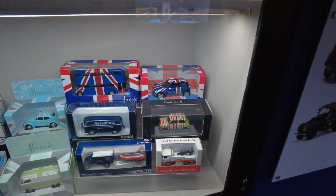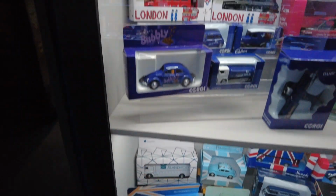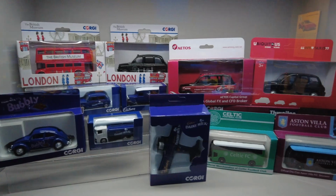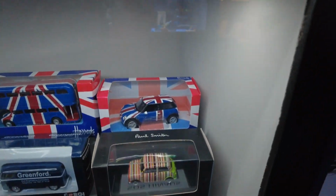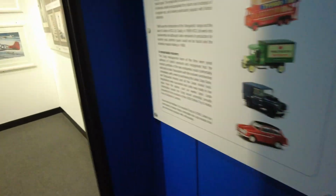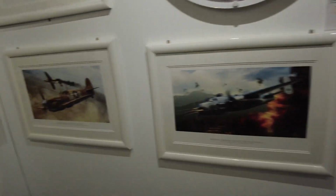Here's some of the special editions that we've done. Here we've got the Bloodhound SSC model, and branding again with Corgi and Dairy Milk, Aston Villa, Celtic Football Club, etc. There's the Paul Smith Mini. That's very collectible, that one.